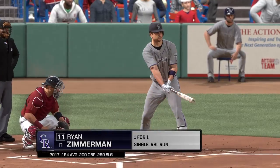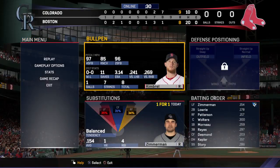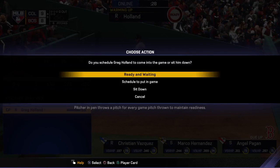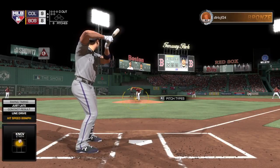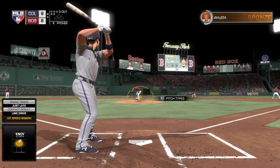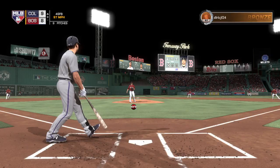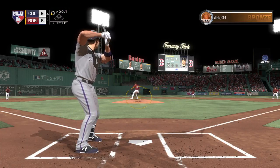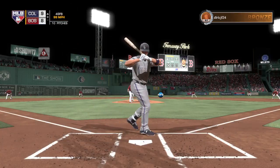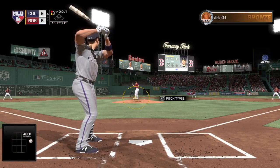Here's Ryan Zimmerman now. He'll lead things off here in this one-run contest. The left fielder, number 11, Ryan Zimmerman. Here's the first pitch to him. And we kick off the 9th inning with a swinging strike here. 0-1. Did you see that swing? He threw it right by him. I tell you what, this is the alpha male battle. I wouldn't be surprised to see another fastball right here.